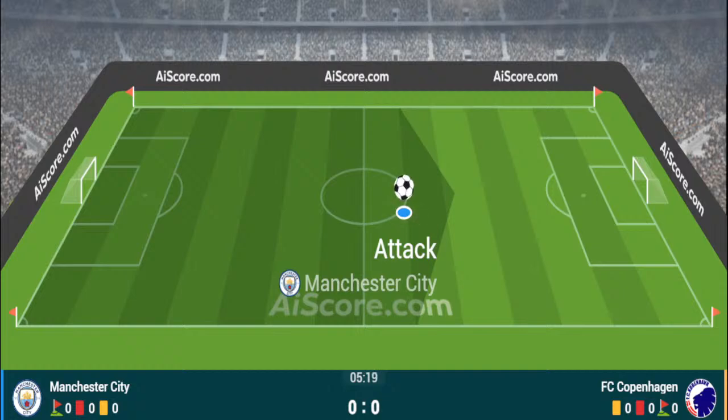What can they do from this corner? City with the first set piece of the evening. It's going to be Alvarez to take it. Haaland's in there, of course. It's floated, right-footed by Alvarez. Goes into the middle! And Akanji has a goal. Right-footed volley right into the top corner.